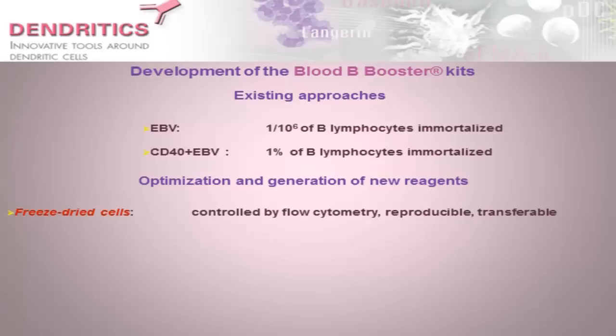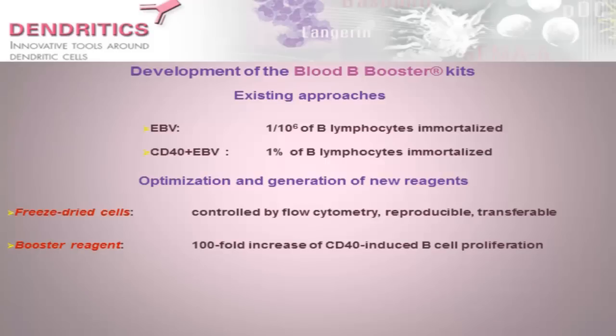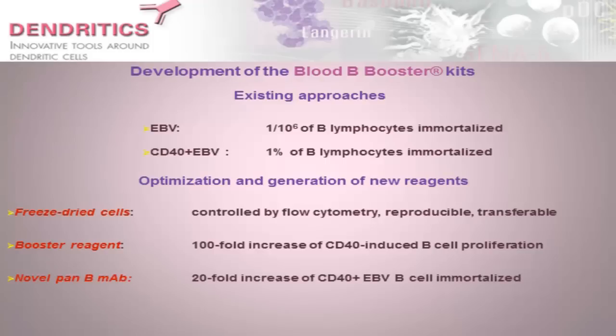Dendritics has developed a very powerful medium additive called the booster reagent, which contains more than 80 components and which increases 100-fold the CD40-induced B-cell proliferation. Dendritics has generated a novel murine monoclonal antibody, which is a pan-B. The recognized antigen is not identified yet, but this antibody increases by 20-fold the number of CD40 plus EBV immortalized B cells.